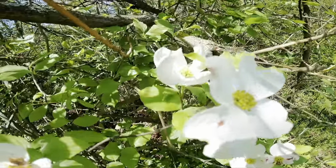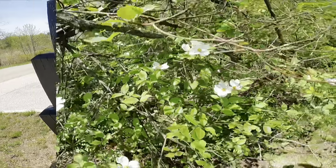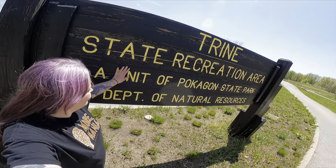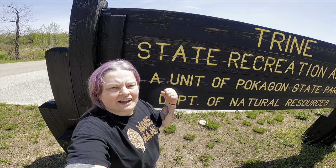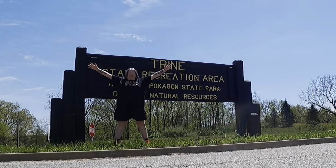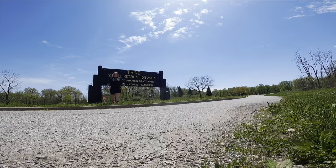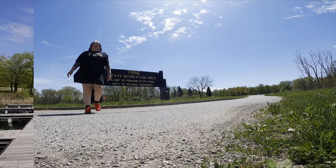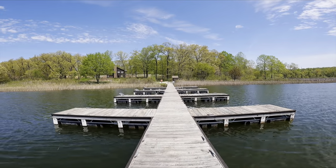Dogwood. More hiking. Come on, morels. I need you. Hey, it's beautiful today.